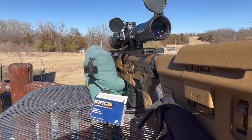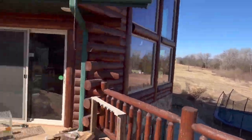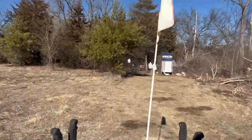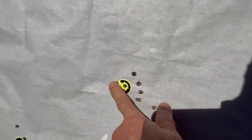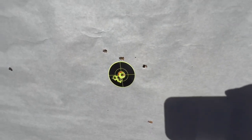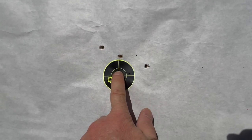Okay, so I just got it zeroed with the 5.56 after taking it off the 300 blackout. We had to make a few adjustments here. Check out these groups. Okay, so I was zeroing in with the 300 blackout, and that was kind of the last group there. Came over here, I did take it off, and I just put it on and did the zeroing for the 5.56, and that was the last four shots right there.